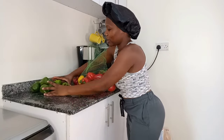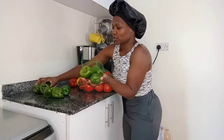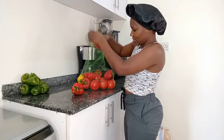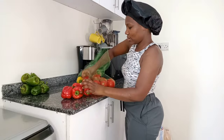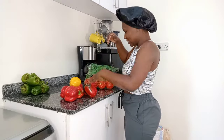So this is green pepper. This was 320. Yeah, 320. So this is for 60 bob, Kenyan shillings. And then this is 40 bob per piece. 40 bob Kenyan shillings per piece.